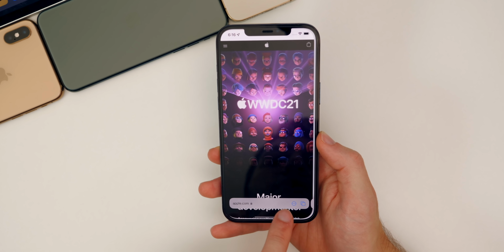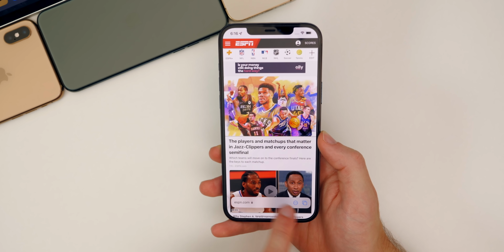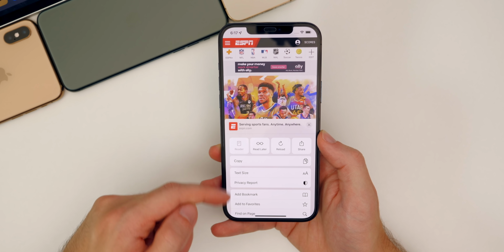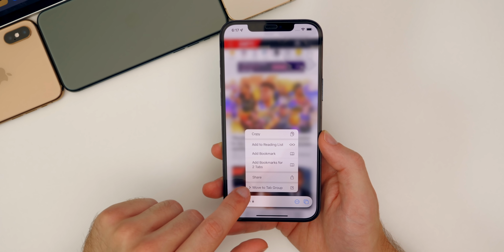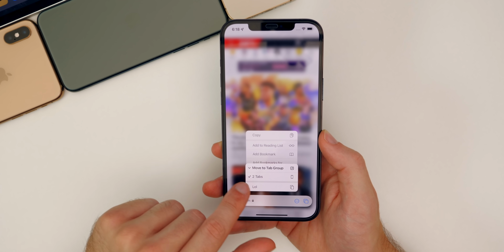Just like you can do with applications, with multitasking like this, you could do that now with tabs inside of Safari, which is really cool. And if you tap on these three dots right here, you also have this new share sheet right here, which gives you some new options, and it just looks a little bit better as well. And also if we haptic press on the tab bar down here, we have move to tab group. And if you tap on that, you can see you can move it to a different group.